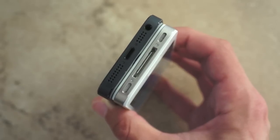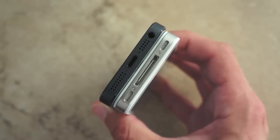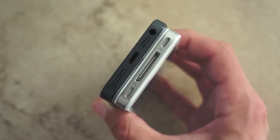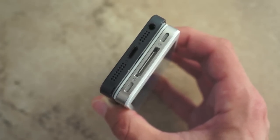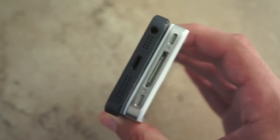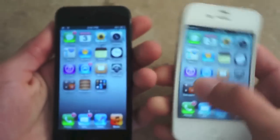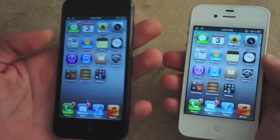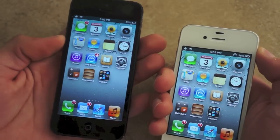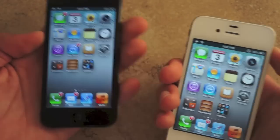It's much thinner. Apple has finally removed the 30-pin connector, and they added a lightning cable, which is much smaller than the 30-pin. The headphone jack has also been moved to the bottom, which was on the top on the 4S. And overall, it's just a much lighter device. It's thinner, it's lighter, and you're definitely going to notice that in the hand when you're holding both of the phones. So one of the first things I did notice was the weight and the size. The 4S is definitely a lot heavier. With the 5, it's thinner, it's lighter, and it's really a very noticeable difference between the two phones.